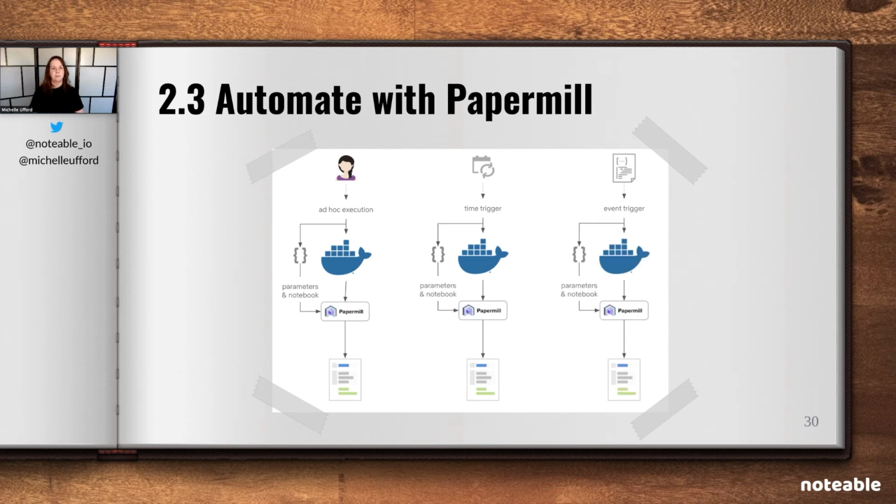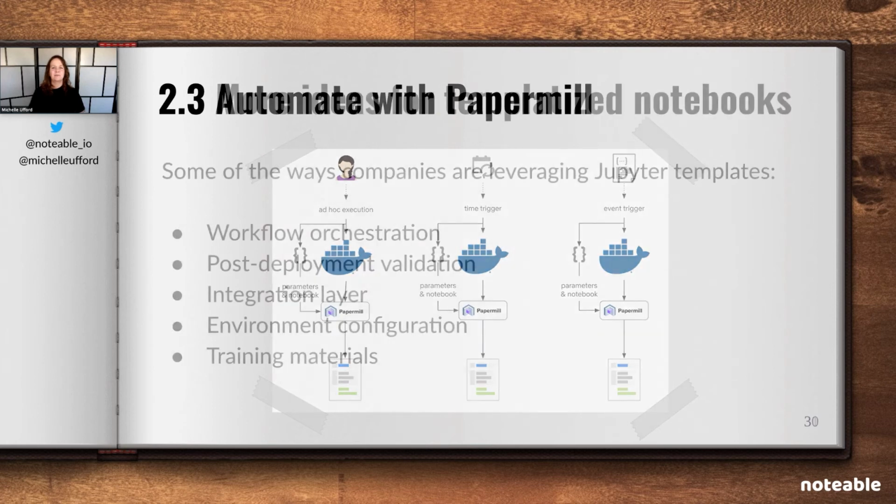Another way that you can use templates is with other systems, making a call to a notebook. For example, you might have an event listener that is listening for certain security incidents. And when it finds one of those, it would make a call to a notebook that has all of your security troubleshooting scripts in it. It would execute that notebook and it would send the results to your SOC. And that would give your security folks a jump start on trying to understand what is going on there.